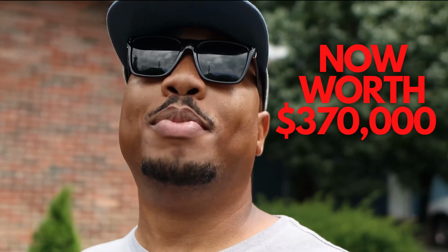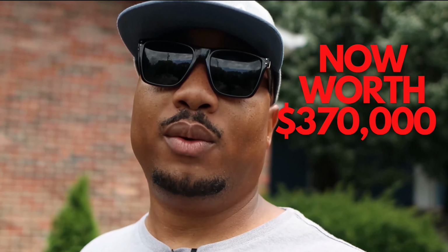This property still is a good deal. It definitely cash flows. It does what it's supposed to do. I bought right, guys, and that's what I want to tell you guys, to buy right. It is extremely important when you're looking at these properties that you buy right. Yeah, that's kind of the story of how I found this deal.